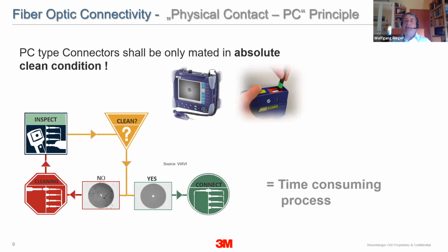For all those reasons, there are comprehensive guidelines for the correct handling of fiber optic connectors. The recommended procedure is illustrated here a bit. Basically, PC-type connectors shall only be mated when they are really clean. All connector end faces must therefore always be inspected using special microscopes before they are plugged in. When dirty, they need to be carefully cleaned and afterwards again inspected. Only when it is sure that the end faces are free of dust and dirt particles are they allowed to be mated.